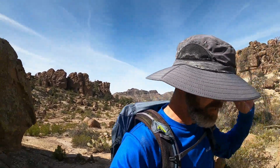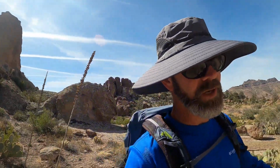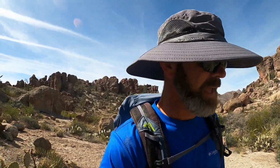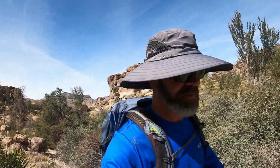So I would say that this scouting trip was a success. We found a path through the canyon. It doesn't involve as much bushwhacking as you might think, but it is pretty much uphill most of the way from the Carney Springs junction. So I've got to keep that in mind. I think I'm going to go ahead and make that commitment that I'm going to give this a shot.